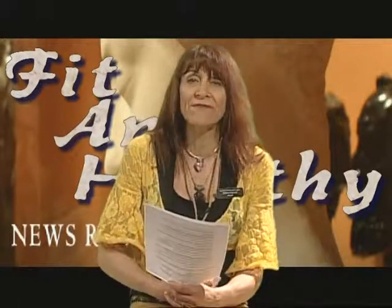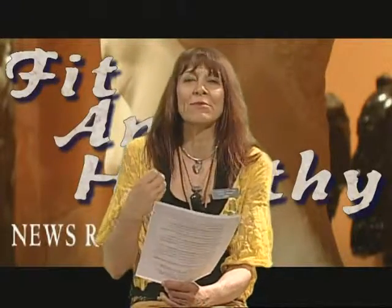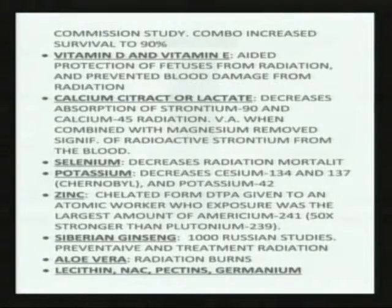Vitamin D and E. There were studies done on mice fetuses, and they literally found that vitamin D and E protected fetuses from radiation. In addition, radiation can cause a lot of damage to the blood, hence leading to leukemia and other types of issues. It actually prevented blood damage caused by radiation. Now, when we look at cellular phones, there's tons of electromagnetic blood damage occurring when you're on your cell phone or holding the cell phone. And remember, your blood circulates through your body. So vitamin D and E seem to be very protective in this nature.